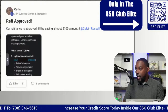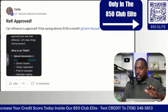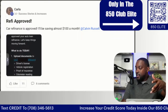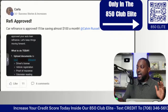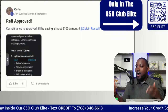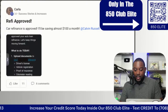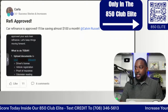Listen, in order to do this, your credit score has to qualify, your car has to qualify. And then all you have to do is refinance with a bank. In most cases, you can't do it with the bank that you're financed with currently. You have to go with a different bank, and I know a lot of banks that you can choose from. We talk about this inside the 850 Club Elite all the time. So you most definitely can do this, guys.